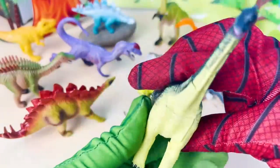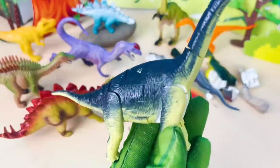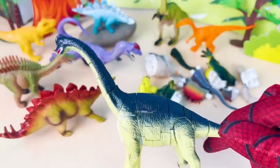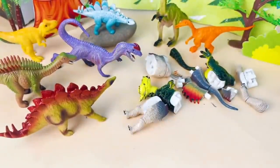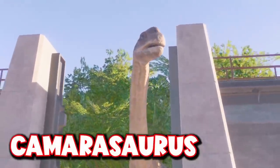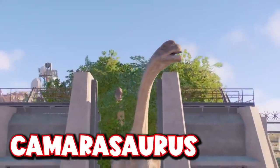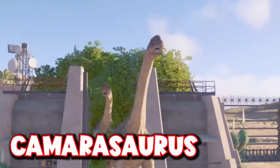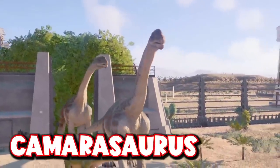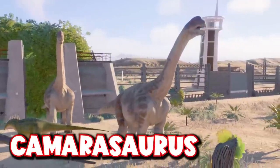Awesome. Camarasaurus is a genus of tetrapod herbivores in the suborder sauropod. It is one of the most common North American sauropod dinosaurs. Its fossils are found in the Morrison Formation of Colorado and Utah, dating from the late Jurassic, that is between 145 to 155 million years ago. A Camarasaurus pelvis at the Dinosaur Museum in Utah shows features resembling those caused by Allosaurus.